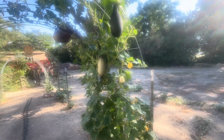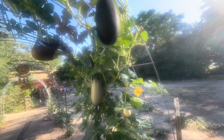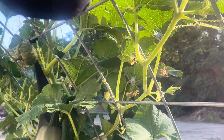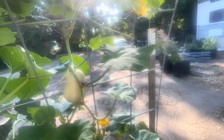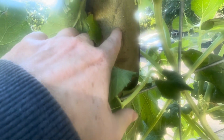Oh, hi, bee. That bee just was like right alongside me. That was crazy. What are you doing, mister? Just chilling? Just pollinating? We have a little butternutty guy right here, or butterscotch. Couple spaghettis. I think that's another pumpkin. Here's a big spaghetti in here. Just about ready. Yeah, I'm gonna pick him.